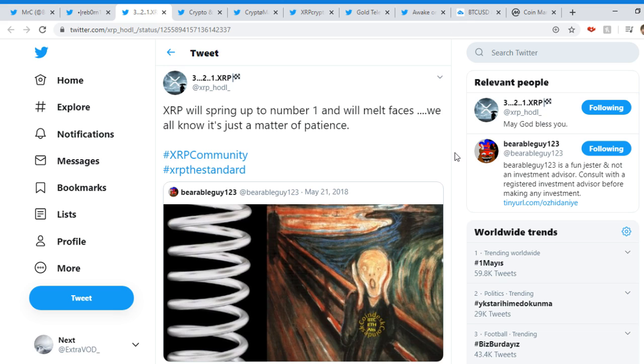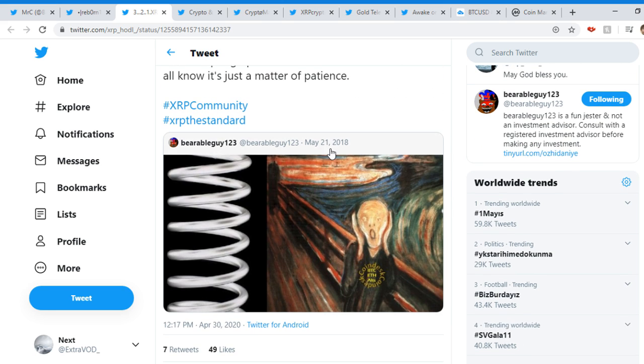Now, guys, we're into the fun part of XRP and the XRP community. Now, this is interesting. XRP Hodl tweeted out, XRP will spring up to number 1 and will melt faces. We all know it's just a matter of patience. Again, guys, patience. We could see this picture all the way back from 2018 from Bearable Guy 123.